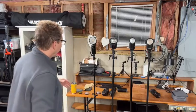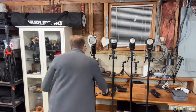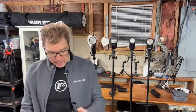So let's start with the Canon EL1, because that's my always go-to choice. And the reason the EL1 is my go-to is many reasons. One, it doesn't overheat. Two, it no longer has AA batteries, but it has a lithium-ion battery, right? Nice big rechargeable battery. Recycle time is insane. Canon, thank you for leaving the external battery pack connection.